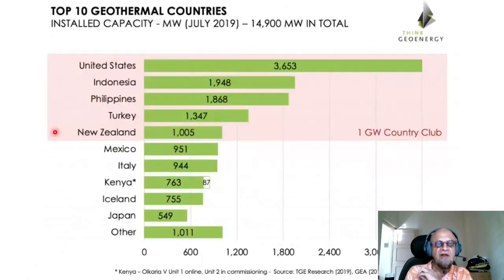So what are the top 10 geothermal countries with installed capacities as of 2019? This is from 2016, by the way, doesn't matter. United States is very high. United States is blessed with oil, gas and geothermal, right? Indonesia, not so bad. Philippines, but you can see the drop. This is almost 50% of that. Turkey, New Zealand and Iceland shows up here, but it's a very small country with barely 300,000 people, I think, maybe even 250,000 or so. So this is called the 1 gigawatt country club here above New Zealand. So wherever you have plate tectonic activities and other things, you may have natural source of geothermal energy.